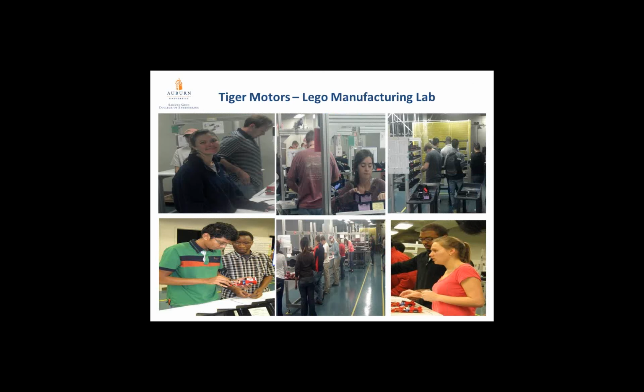Okay, this is just a screenshot to show you the students working in the lab. You can see somewhat of the layout and the activity that we have, which is pretty exciting when you see the students doing the work. It's great. They can actually put their hands on things and learn.